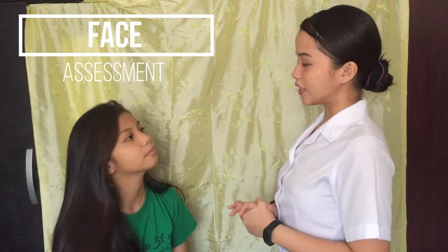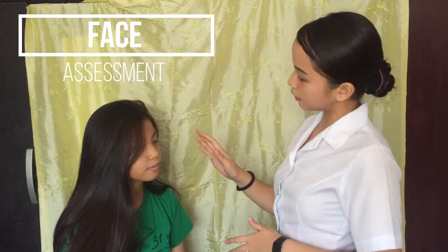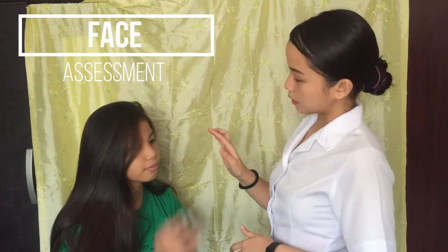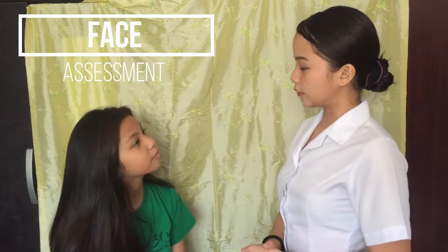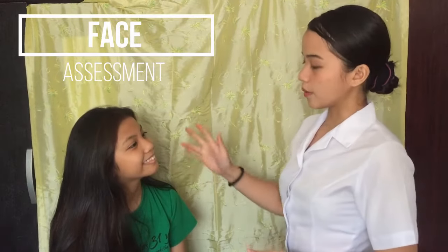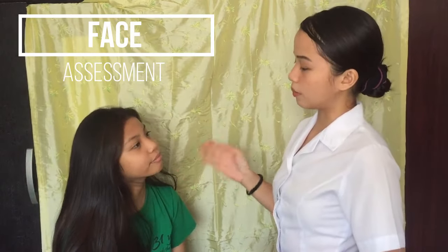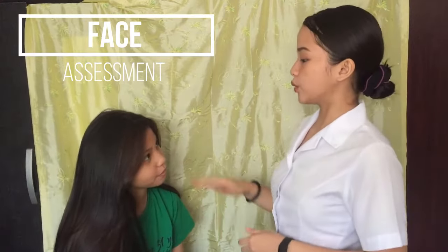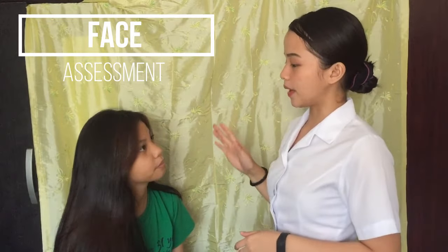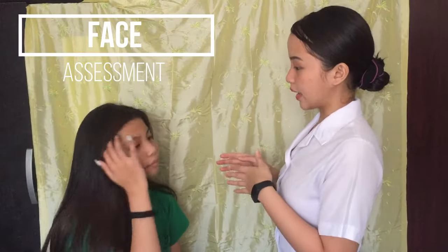So now we're going to proceed to assessing the face of the patient. So the palpebral fissure seems to be symmetrical and normal. So ma'am, could you smile for me? The nasolabial folds are present and symmetrical on both the left and the right side. I'm going to proceed to assessing your eyebrows. They seem to be symmetrical on the left and the right side.